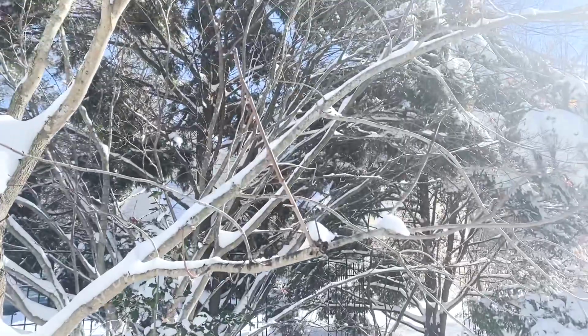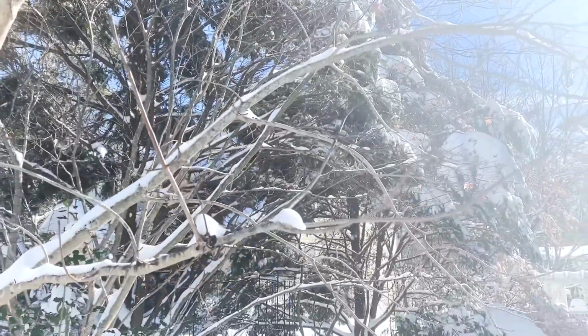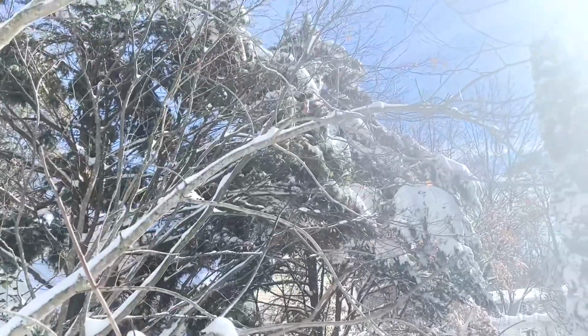There are cardinals flitting around this morning. I tried to get them on film and they're just too fast for me.